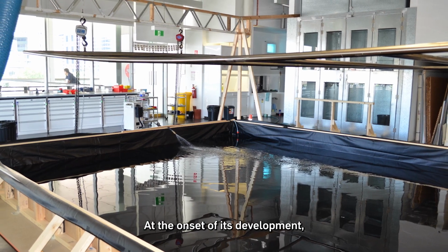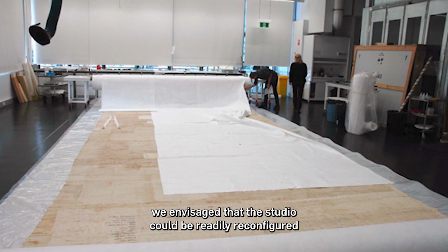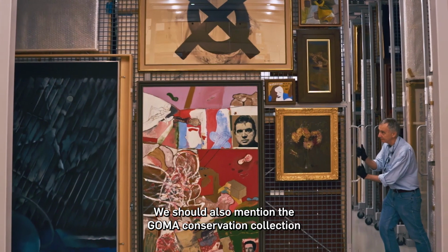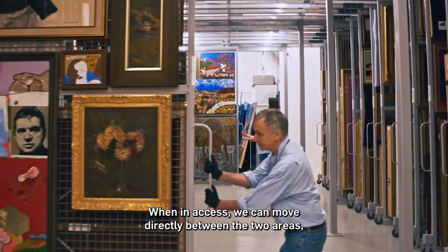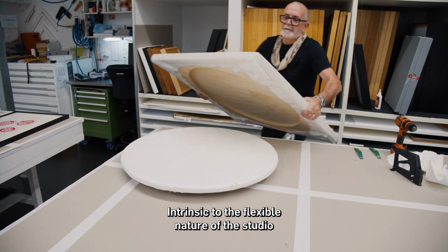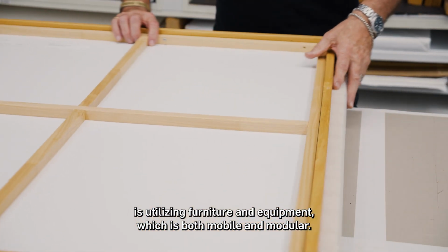At the onset of its development, we envisaged that the studio could be readily reconfigured, depending on the size of the artwork. We should also mention the GOMA Conservation Collection storage area is located adjacent to conservation. When in access, we can move directly between the two areas via floor-to-ceiling doors. Intrinsic to the flexible nature of the studio is utilising furniture and equipment which is both mobile and modular.